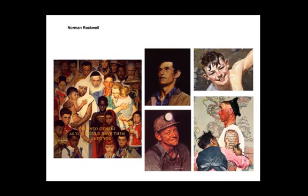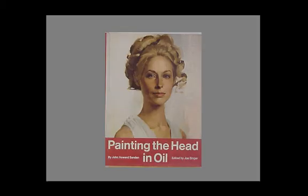Norman Rockwell is a great example of adding that extra detail in the skin just to help push the story forward. You know exactly who these people are just by, well, more than just the skin, but the skin alone, it can tell you the thickness, the roughness, the environment that the person is in. It's really good stuff.